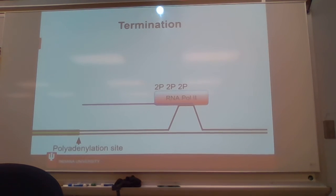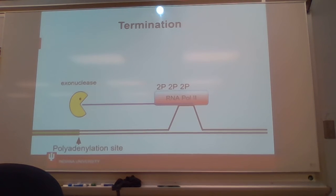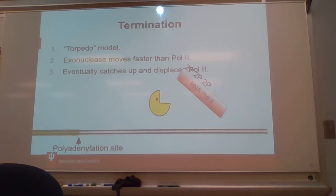So RNA polymerase doesn't know to stop. You can just kind of watch this. You don't have to have this memorized, but there's a little enzyme called exonuclease that moves along. There's our Pac-Man exonuclease. He moves faster than polymerase 2, so eventually he's going to catch up with polymerase 2, and he knocks it off of the DNA strand, and then RNA polymerase. I'll call it the torpedo model.